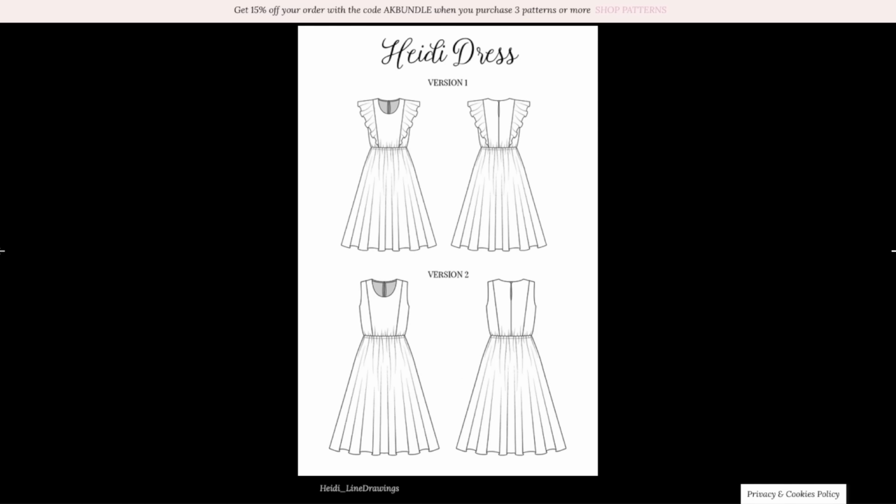Okay, yeah, here are the line drawings again. So there's a center back seam with the keyhole detail, which she explained, and the elastic allows you just to slip it over your head otherwise. So you don't have to worry about a zipper going past the waist seam.